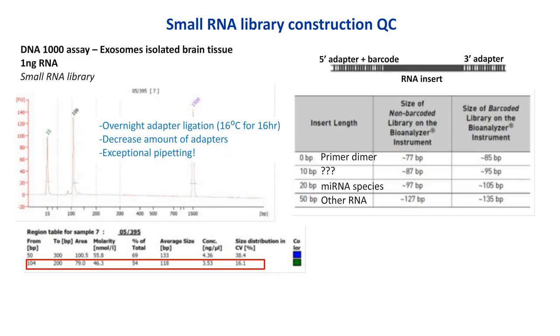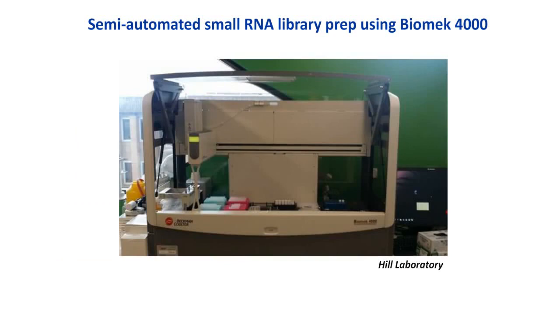I also decrease the amount of adapters I put in at the very beginning. And in terms of size selection using ethanol, I find that exceptional pipetting works very well. Make sure that your pipettes are calibrated and that you are pipetting the volume of ethanol correctly. What you will get, hopefully, is very clean libraries from 1 nanogram of RNA. So those are my tips for constructing small RNA libraries from low-yield samples.